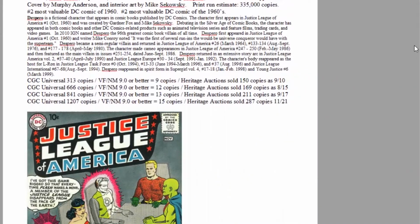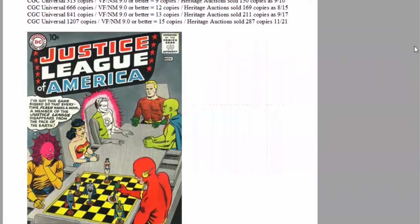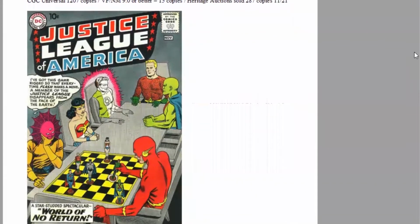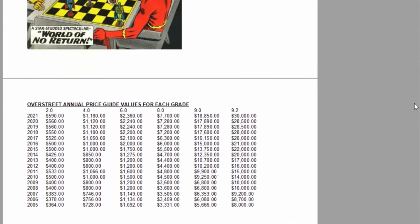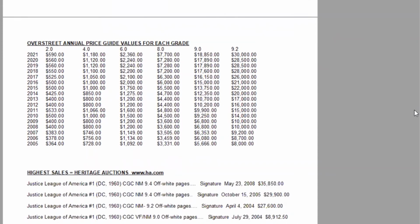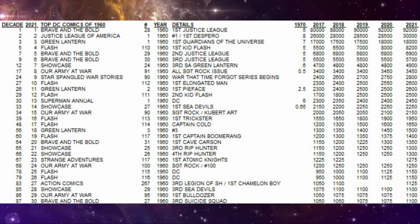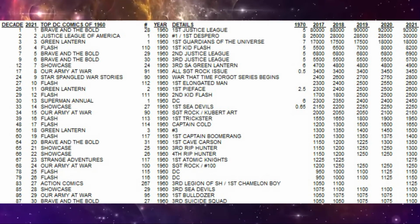Number 2 book of the year and number 2 book of the decade. Again, very popular on the census. 1,200 copies graded with 15 high-grade copies on the census. Heritage has sold 287 copies of this Chess cover. The Overstreet Price Guide has had a little bit of ups and downs on this book over the years, again, due to being so pricey. You'll see that back in 2012, there's a major price correction in lower grades. And then it's been pretty steady since then. It's now a $30,000 book in 9.2, but up to $590 even in low grade for a copy of this book. On the census, there are 2 9.6s and 2 9.4s.